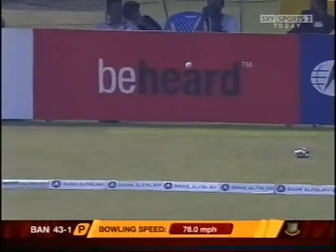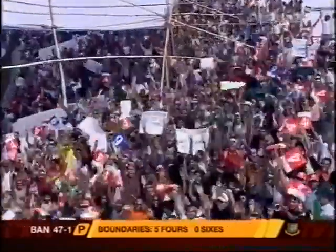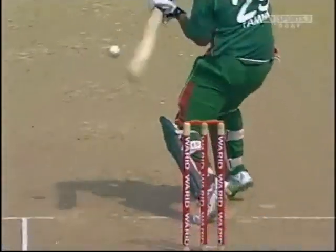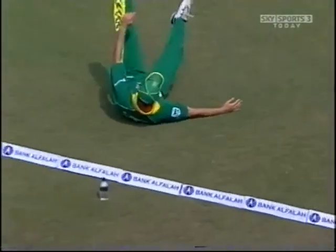That's fantastically done. He really throws the kitchen sink at it. It's off the outside edge, but when he goes hard, he's beaten third man, and the crowd goes crazy again. Well, any run scored by the Bangladeshi batsmen has been greeted with a big cheer. Look at that, once again.